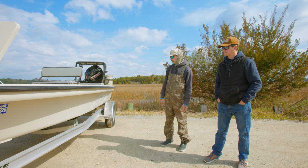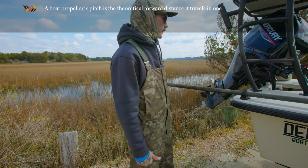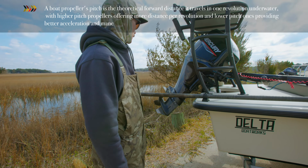So with this Mercury 50, I'm still getting about 35 miles per hour with a 13-pitch 3-blade prop, and nothing else really done to make it go any faster. The hull itself is just a great design and keeps you going pretty fast even with some weight on there.